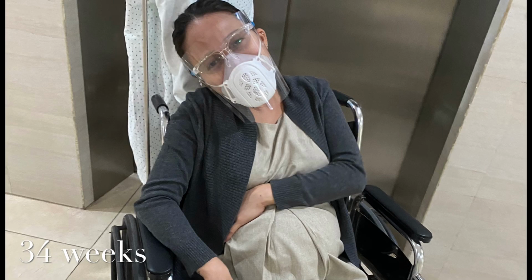Then at 34 weeks, we had a false alarm contraction because I had acute gastroenteritis and some dehydration. I was admitted to the emergency room for almost a day. I don't know what caused it, maybe stress. We're so thankful that I was not yet in labor, so there was a chance that my baby would reach full term.